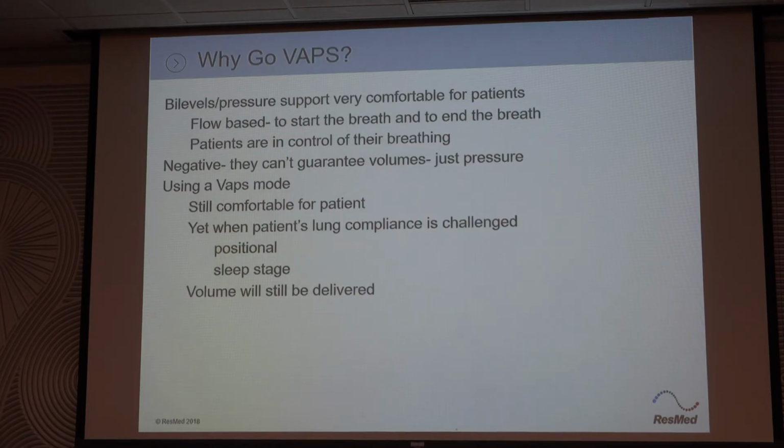And so you're thinking, why do I even do this? Bilevel is pretty comfortable because it's on flow. The challenge is that in a regular bilevel, you can't guarantee a target. 15/5 could be different when they're laying on their back, and they roll on their side could be different. Whereas this one, you set a range of pressure, so when they roll on their side, if the volume's too low, the machine immediately compensates, jumps up there with pressure support to get the target that you set. And again, I think it's comfortable because the patient's controlling their own breathing. They're controlling when the breath starts and they're controlling when the breath ends. And again, using the VAPS mode, still comfortable, but yet now you're guaranteeing things. Whether it's positional or in a sleep stage, you're going to still deliver the volume.